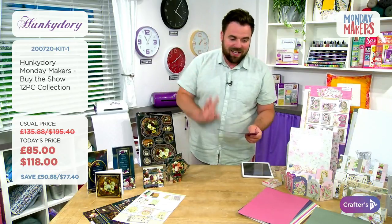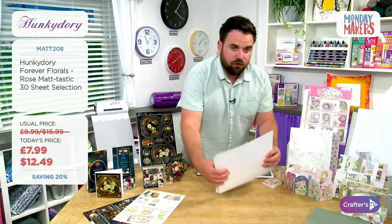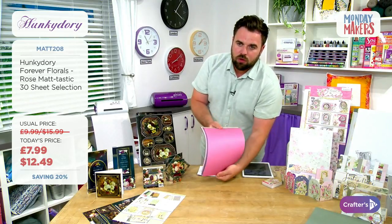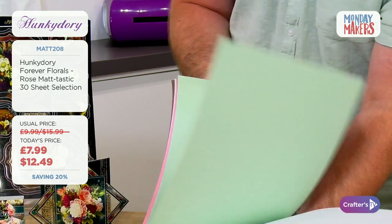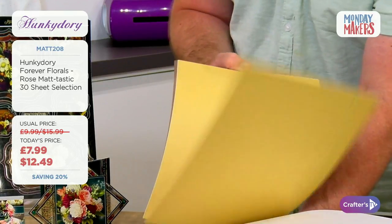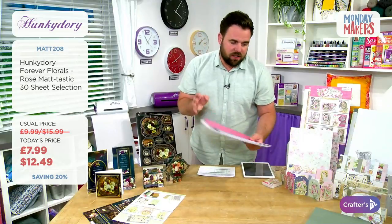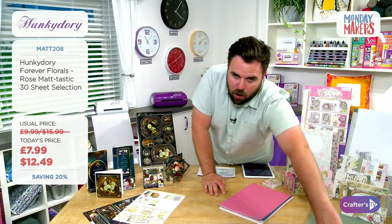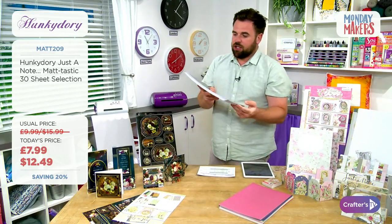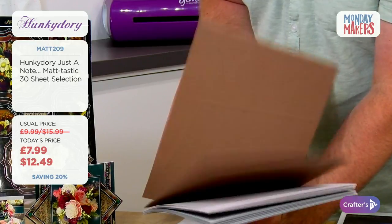We've got some fantastic Adorable Scorable available for you in this show. You've got the florals here. It's 30 sheets. It's the Adorable Scorable, so it's the bendy ink technology, but it's the matte-tastic. So it means that if you want to stamp this, you want to ink onto here, you can. It's absolutely perfect for doing that. That is your Forever Florals, $7.99 or $12.49 to get that one. And then we also have the Just a Note collection as well. So these colour tones are selected to work beautifully with those two different collections.